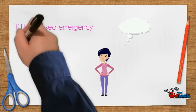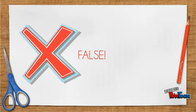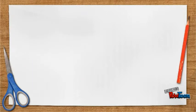If I have used emergency contraception before, I cannot use it again. False. Although emergency contraception should not be used as a form of regular birth control, it is safe to use more than once. There are no known health risks of repeated use.